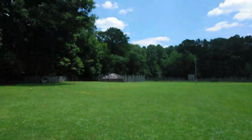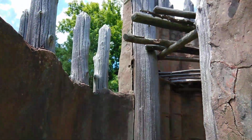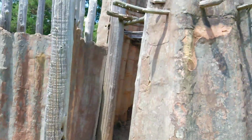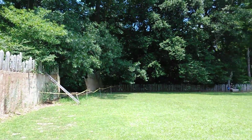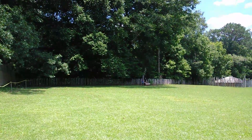Hold on, baby. Mommy's coming. And then you go through that little entrance way. This is the inside of the fort. And that's my kids over there.